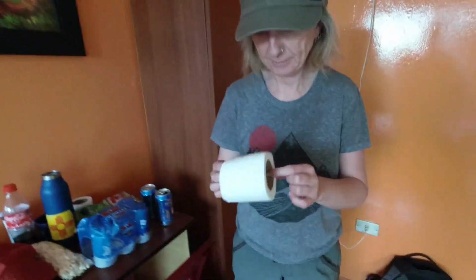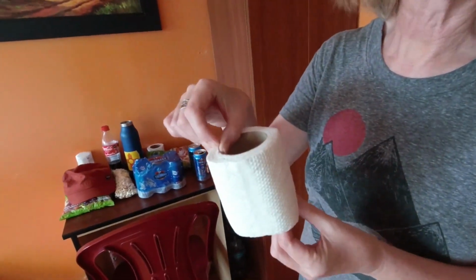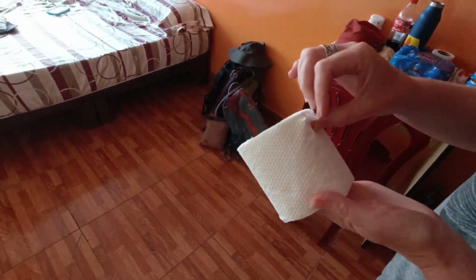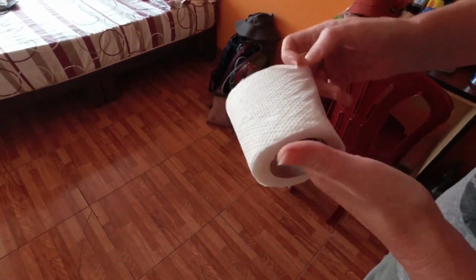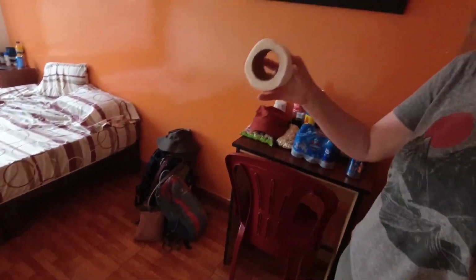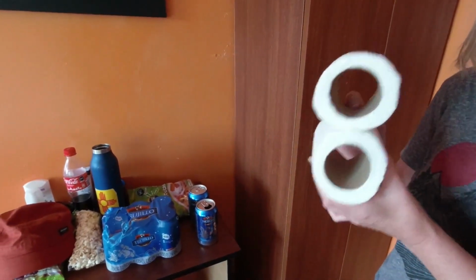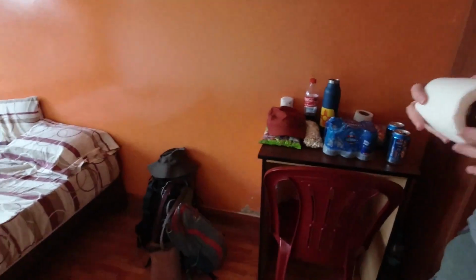So, have you ever seen the tiniest roll of toilet paper? That's a fresh roll right there. This is a fresh roll, and I intentionally didn't touch this. It's fresh. You can see the seal's not even broken. We actually have two. They started to just give us two, because they know how bad it is. Have you ever seen such a tiny roll of toilet paper? And it's very thin, too. I wish the pillows were as thin as this, but they're not.